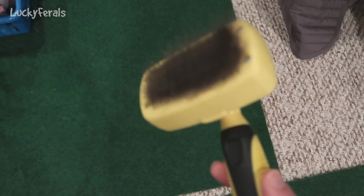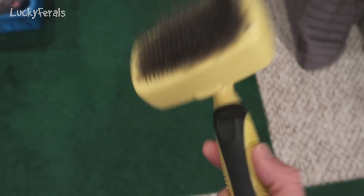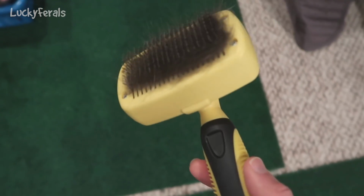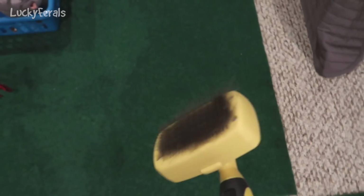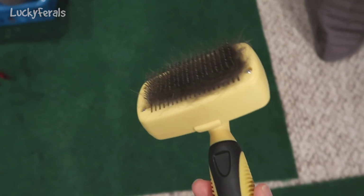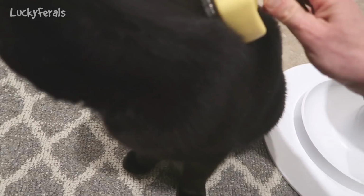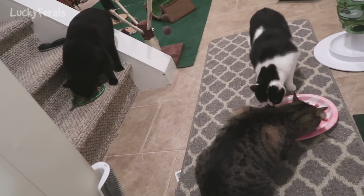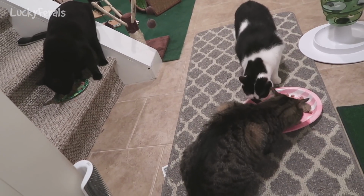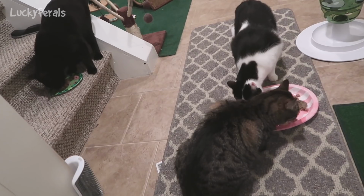Okay, you guys just witnessed it. That was the first time I've ever brushed Splash more than like 1 or 2 strokes. That's the first time he ever let me brush him. That's huge. It's time to brush Boo. Boo, be a good boy, let me brush you. All the boys are eating their food, and Stella's sitting by me. She wants to get some pets.